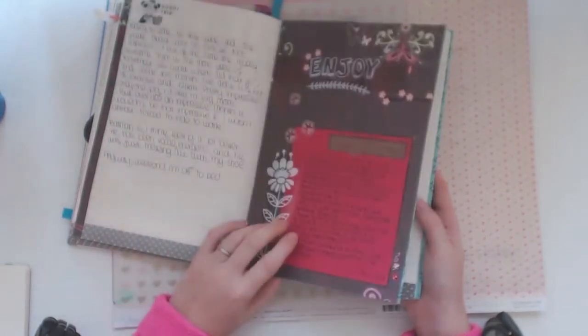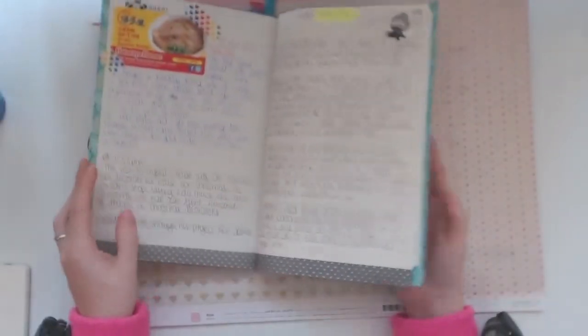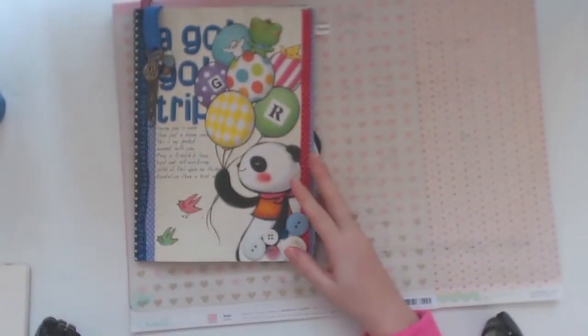So that's what that page is, and that was the intention at the end there. The intention for the next book was to be a bit more crafty and scrappy and free with it. So let's see how I did.